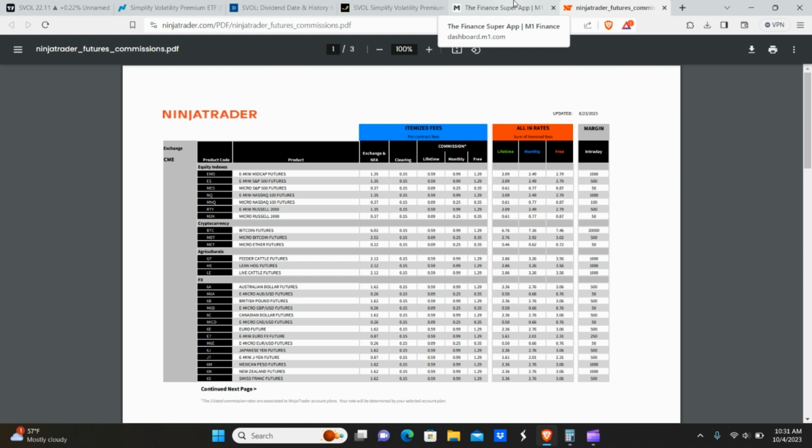So anyways, these are the 3 reasons to consider buying the SVOL ETF.